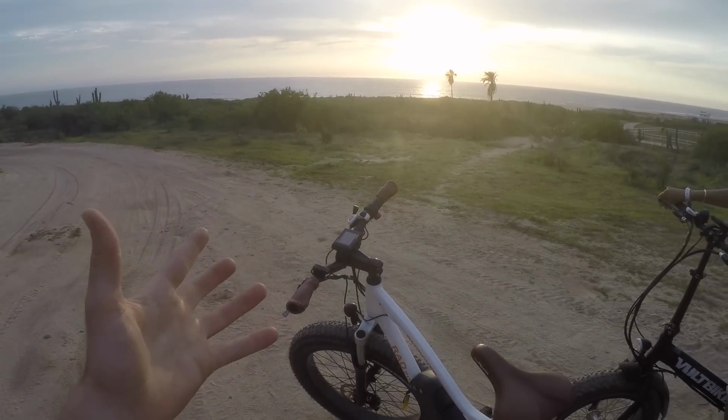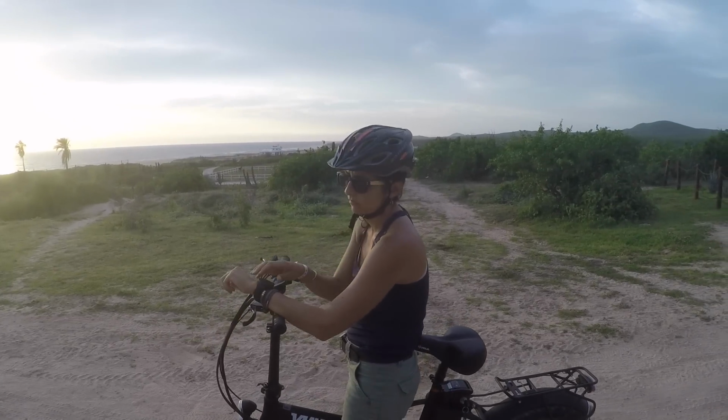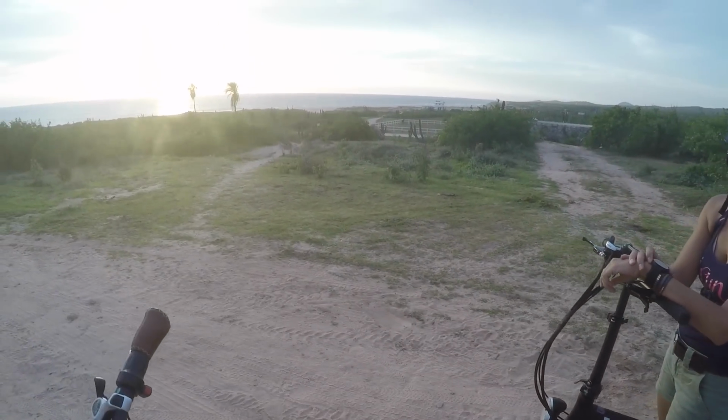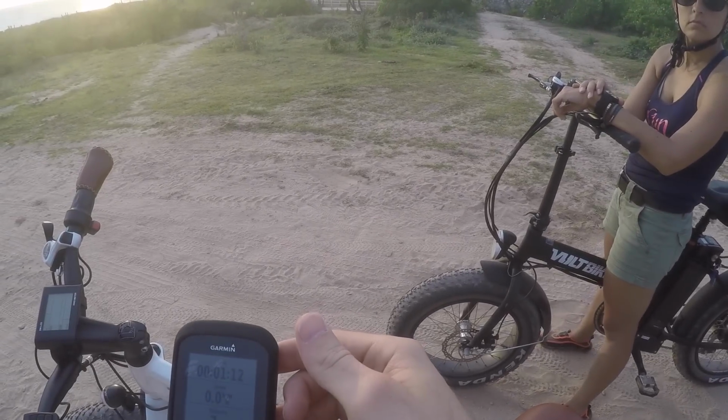I'm probably gonna be using this on pedal assist three or four, the occasional throttle, so you can kind of see what it's like with an electric bike. What time is it, by the way? About 7 o'clock, so it's just perfect. Let's do it. I think we're all set there.